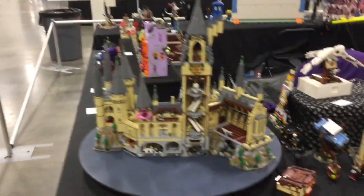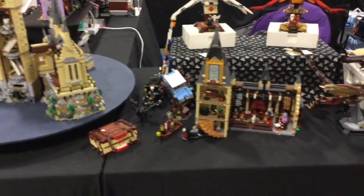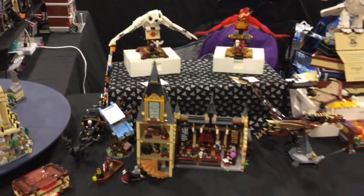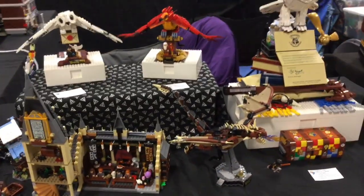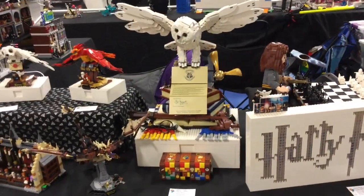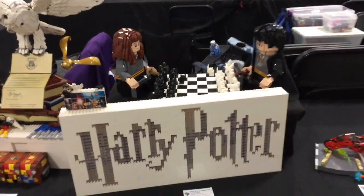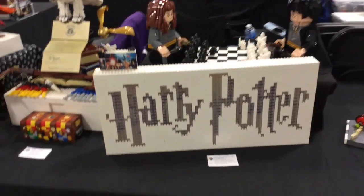It's really cool. I love the stained glass look. Oh, there's a Mimic chest. Some other Harry Potter things. A lot of these are actually sets you can buy or get. That one especially. Harry and Hermione, I have those two. I don't have the chessboard, but they are playing chess.